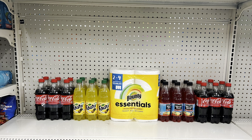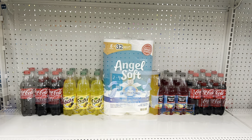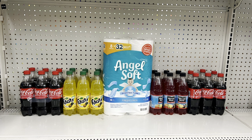Remember, I just factored the Bounty for the video, but the Sparkle is $3.75, use the dollar digital, and then you end up paying just $11.75 before tax. Now, if you're in need of tissue, then you might want to take out the Sparkle, add in the Angel Soft at $5.95, use that dollar digital.